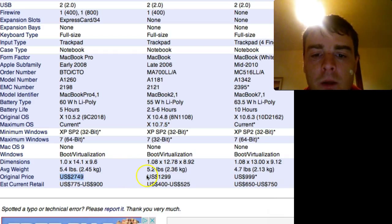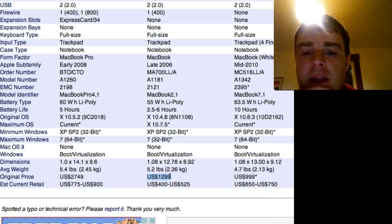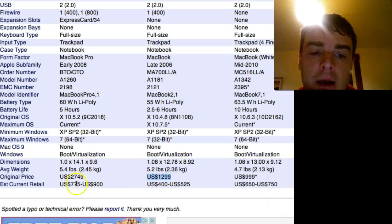Now, an interesting thing was the cost here. My original MacBook, I think I upgraded the RAM out of the box. I paid about $1,700 or $1,800 Canadian for my 13-inch MacBook, brand new. It's fascinating that the price of this brand new was $2,700 US. So that would be over $3,000 Canadian that I would have paid around the same time, basically. It's very interesting. Then you see the current estimated retail price, $400 to $525.